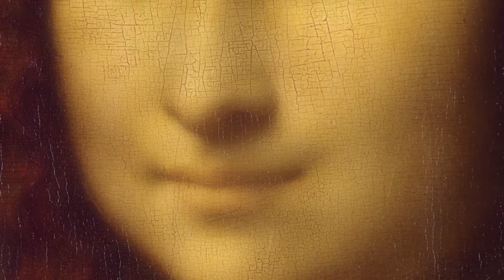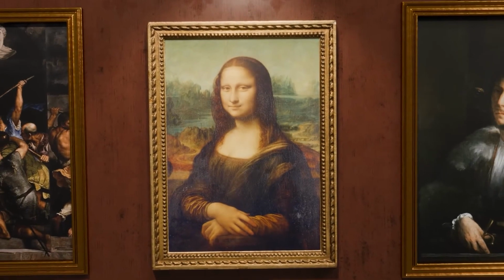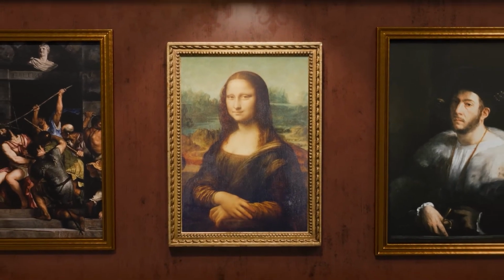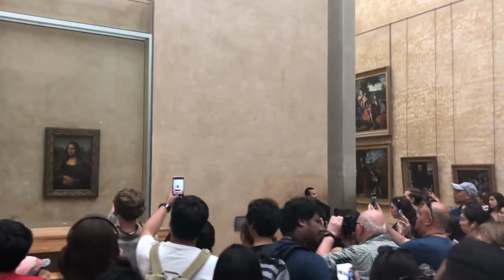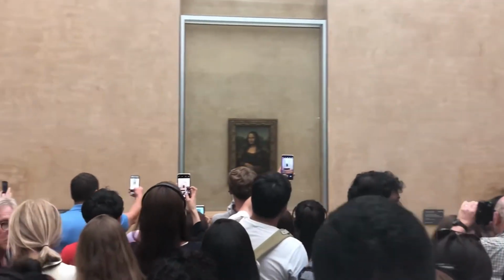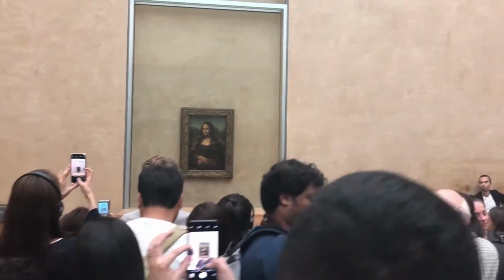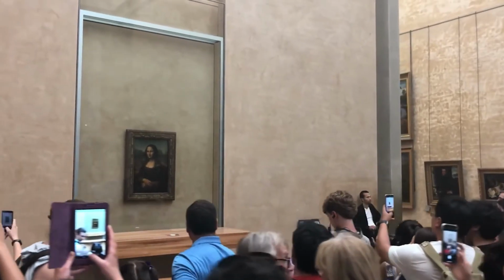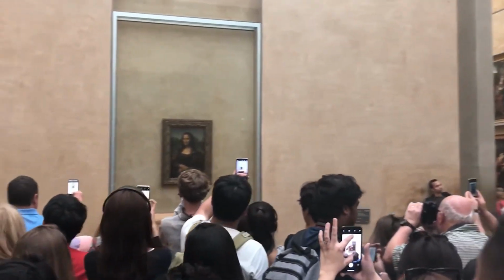Peruggia was eventually tried and sentenced to just over a year in prison. He served only 7 months. To this day, some see him as a criminal. Others see him as a misguided patriot. But one thing is certain. He changed art history forever. Today, the Mona Lisa hangs behind bulletproof glass in a climate-controlled case, watched by guards and cameras 24/7. Millions of visitors come from all over the world to catch a glimpse of her smile. And yet, few realize that it was her absence, not her presence, that made her a legend.